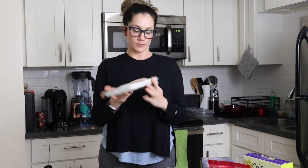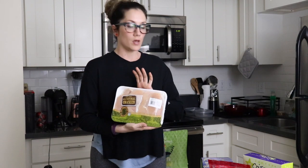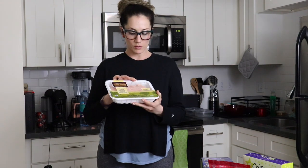I got some chicken breast. I'm gonna fry that in the pan and put it on my salad. And I got some ground chicken, and I'm just going to make some patties out of that probably.